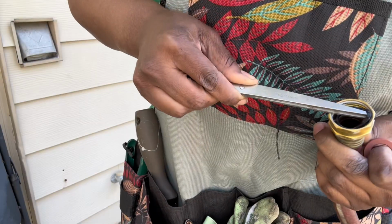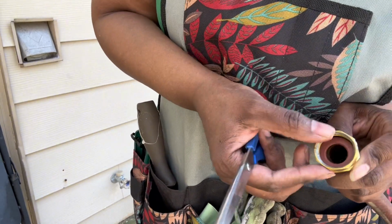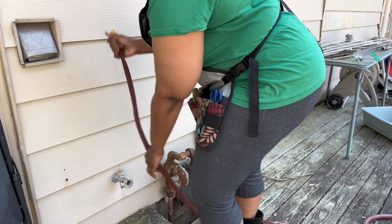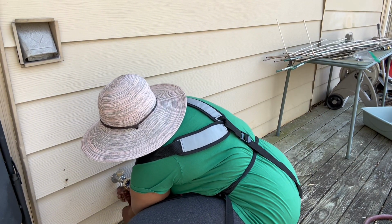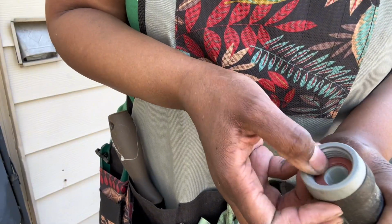I basically do that because I have hard water where I live, and these can get kind of gross. So I try to switch them out every year so I don't have any issues with my hoses, which you'll see later on in the video. I had a problem with my hose in the front yard, but I'll deal with that issue another time.